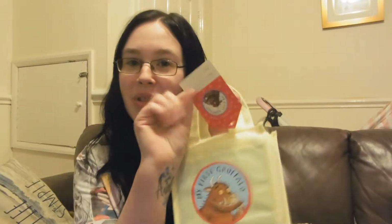So yeah, I bought her that little carry pack. I just thought that was really cute, and again, with it being the Gruffalo and it saying My First Gruffalo on it as well, I just thought it'd be really nice to put away for her for a first Christmas, a little present towards a first Christmas.